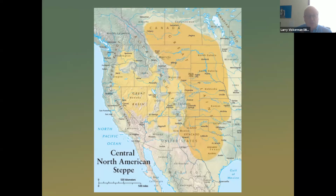Okay, Central North American Great Plains, or the North American Central Steppe. Basically, I spent about 10 years out here in extreme eastern to central Kansas at a botanic gardens that dealt exclusively in native plants of the Great Plains. But we're going to look a lot at even up north into Nebraska, and we're going to dip down into Texas, New Mexico, at least the Texas Panhandle as well, because there's a lot of interesting things that go on there.